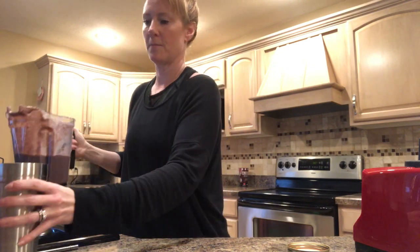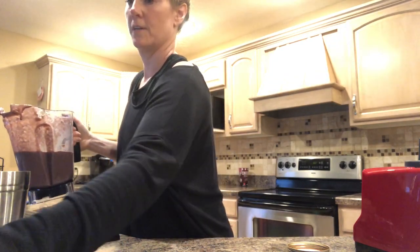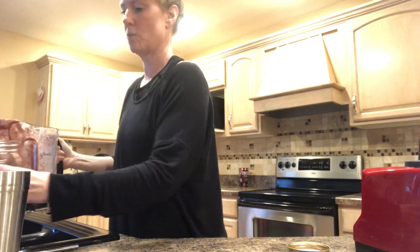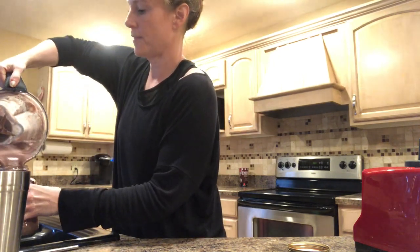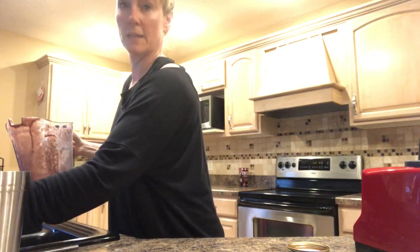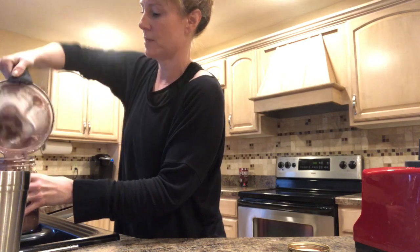And then I'll put these in jars. I'll have about 2 more smoothies for the freezer. Then you can take them out the night before and let them thaw, and then you can either reblend them if you want to, or they should be ready to go.